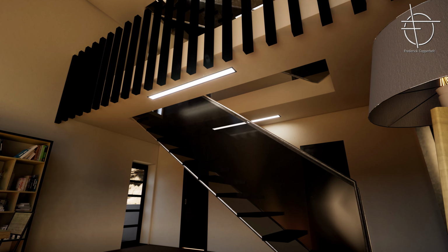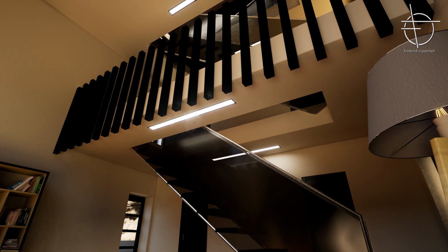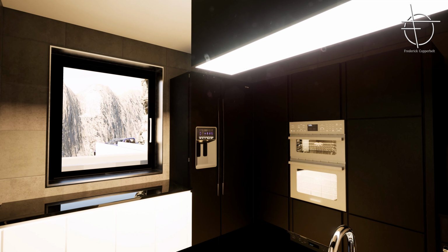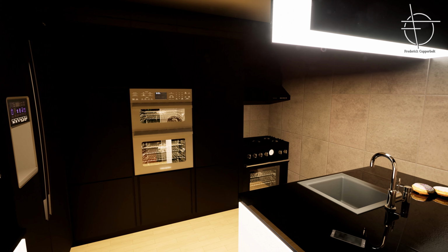In the living room, there is a staircase at the center of the house with glass that leads to the other two floors. Behind the stairs on the first floor, there is a small, bright kitchen and a luxurious bathroom.